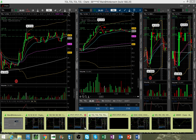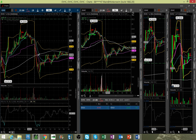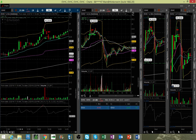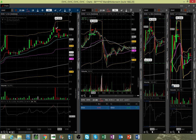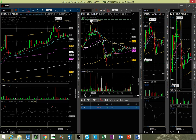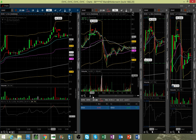The next trade I took was EVHC. This was fairly decent. Still didn't give me the move that I wanted. This was a top reversal. I waited for this candle to close and I got in. You can see how far away from high of day I was, where I like to use high of day as my stop, but I couldn't do that. So I used, I think, 22.85 as my stop. But I got in on this candle here.